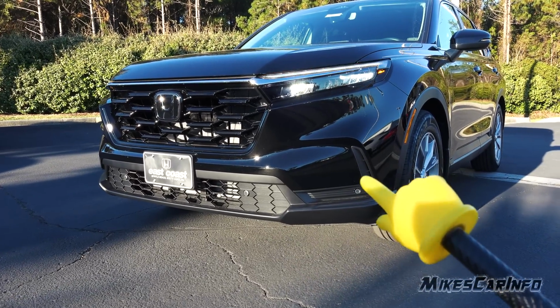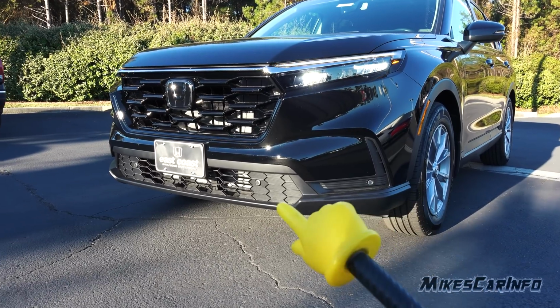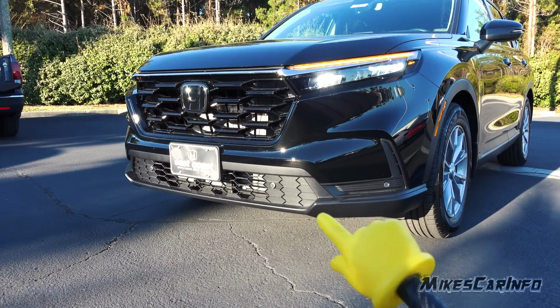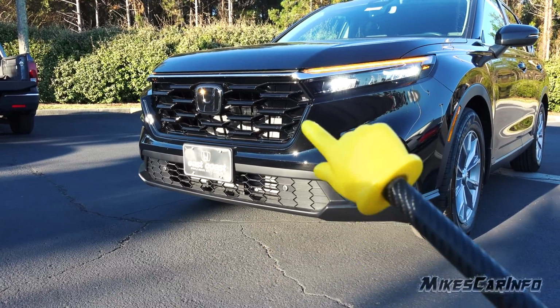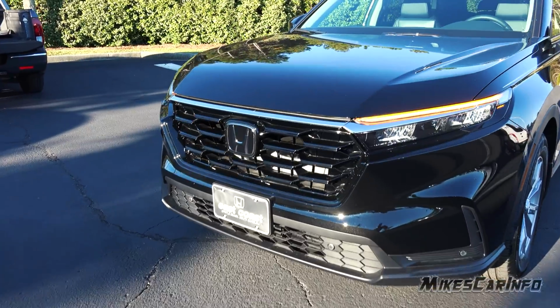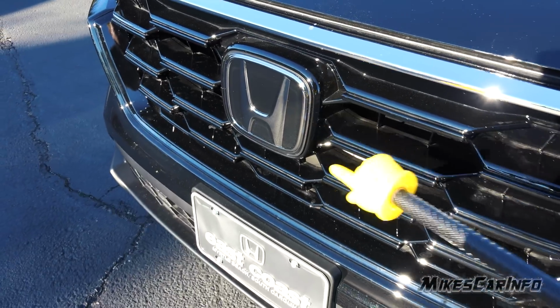It does have a little wheel well ventilation there. Parking sensor here on the front corners. You can see one there, one there. There's also parking sensors in the back, of course. So this is the matte black portion. Then there's a gloss black grille. Now the badge, the Honda emblem here, serves as the radar adaptive cruise control sensor as well.